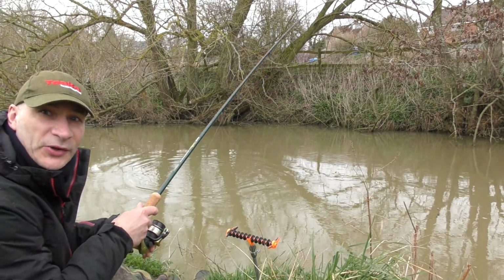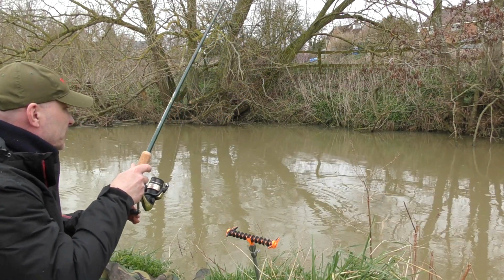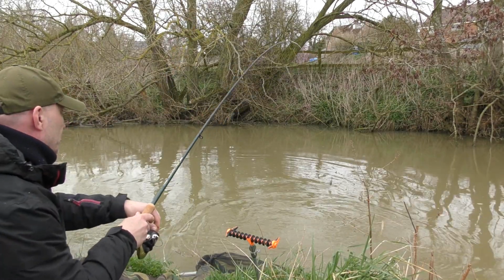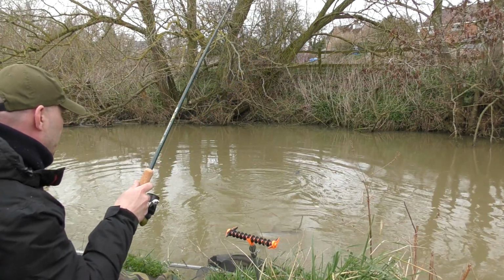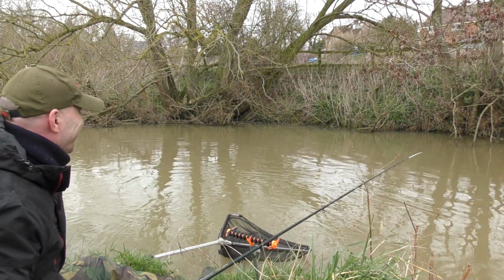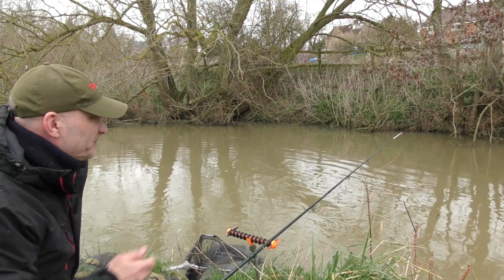Well, gosh, I had a bite and I thought I'd missed it, so I left it. Just picked the rod up and it's on. Oh, wow, that's a proper one. Wow.